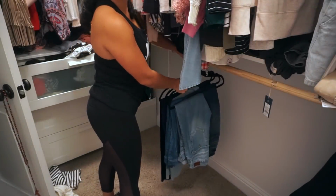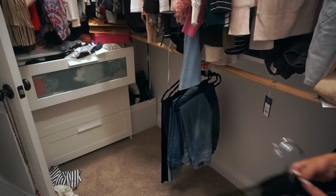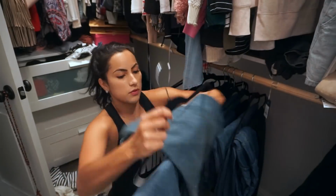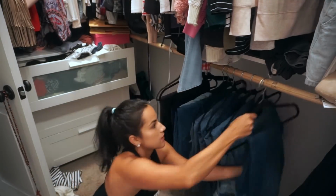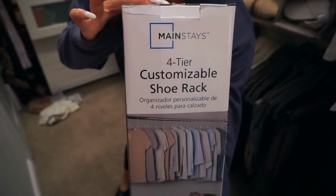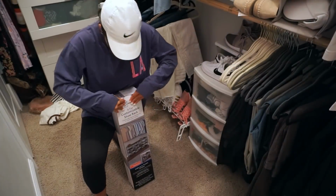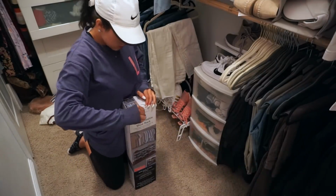A huge tip is to utilize all the space you have, but do it wisely. If you are putting things in a corner, like those small bags, make sure that you could see them and that you could reach them, because this is going to help you keep your space organized. If you can't see something or if you can't reach it, you're more likely to move things around and throw things around and make it a mess again. So make sure you organize your space wisely.